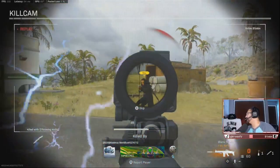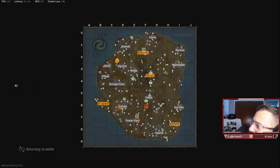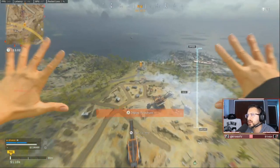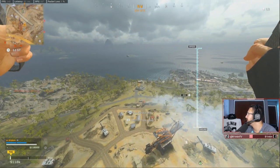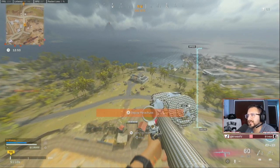Warzone orgasm. I love it. Alright, this is my last one. This is my last one, I promise. I'm just curious to see if I'm mounted in a better spot here. What happens if I'm mounted in a better spot? Yeah, I'm gonna have to do all the weapon testing.